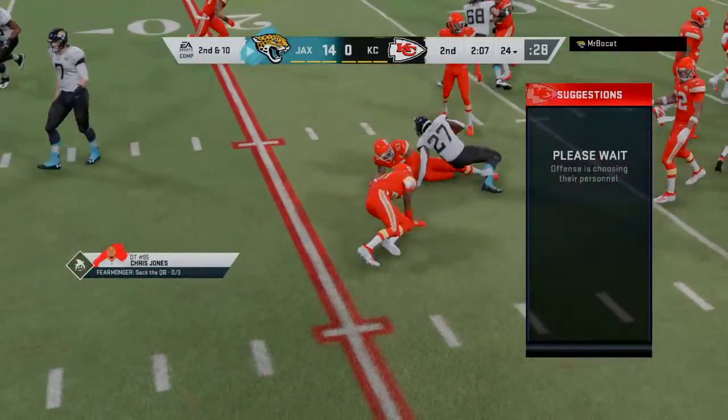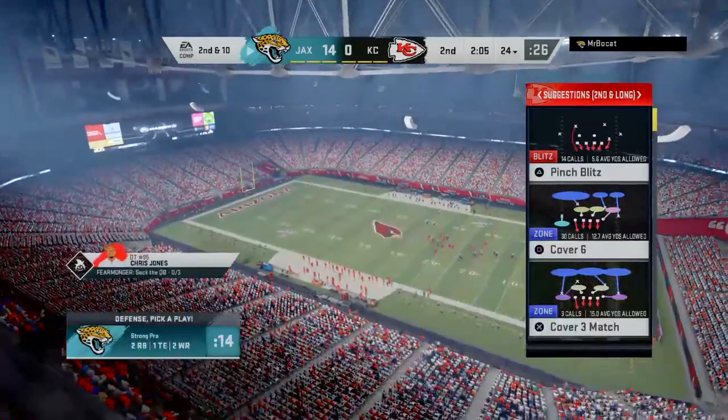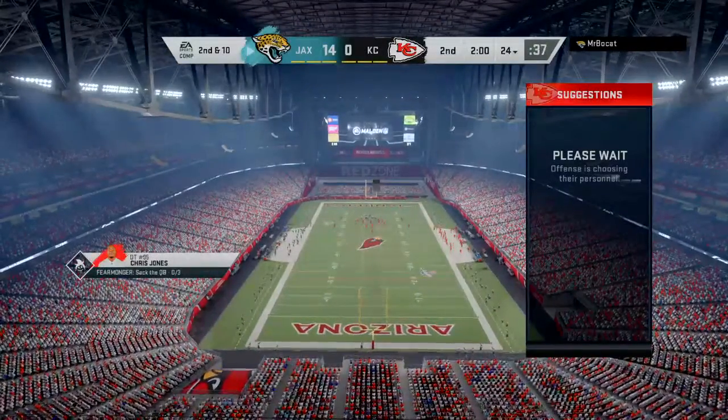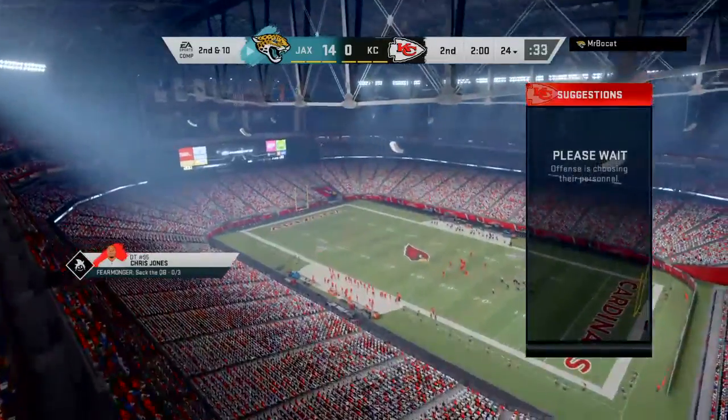Continue to run your offense, but don't back off at all. Don't start looking at the clock. Don't start thinking about, hey, just take care of the football. Keep attacking. Usually the best way to maintain control. 2 minutes to play first half. It's 14-0.